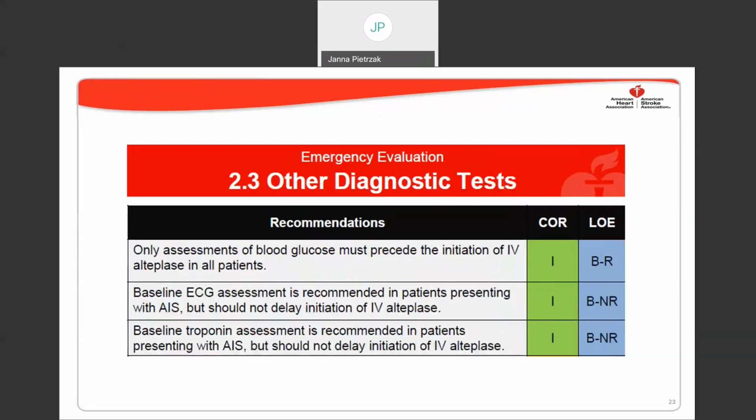Again, one thing that's very important here is we just talked about getting the whole set of labs, but the guidelines have changed. It is a class 1 and a strong recommendation that we do not have to wait for any labs to come back prior to initiating Tipless therapy, if such is indicated, other than just obtaining blood glucose. So meaning if someone were to have a normal blood glucose on the finger, you can proceed with TPA. You do not have to wait for the platelets. You do not have to wait for INR, etc. The only caveat being, if someone is on Coumadin, obviously you will have to wait for the INR to make sure it's less than 1.7 to proceed with the next step.